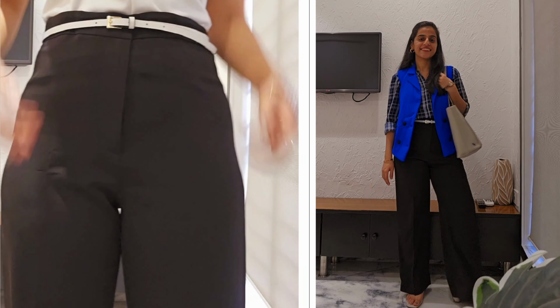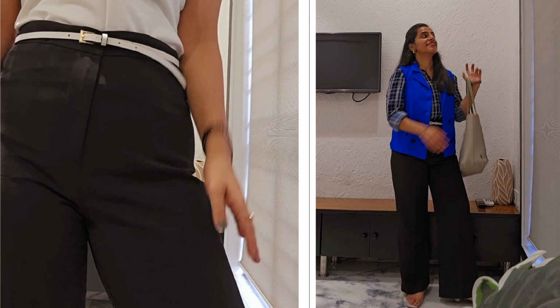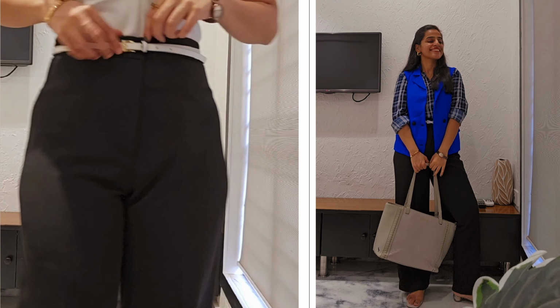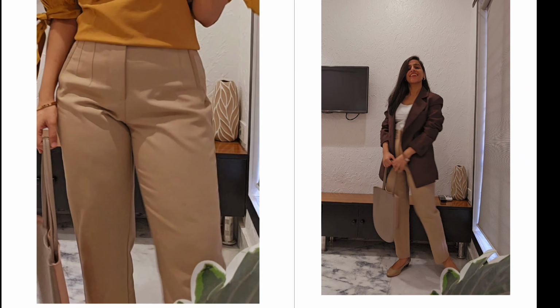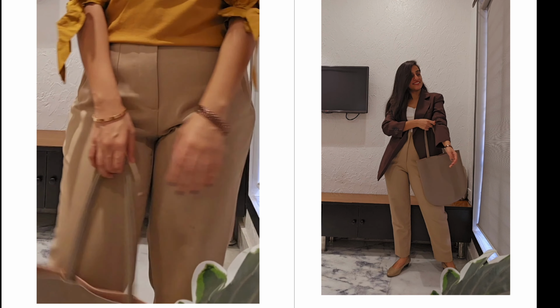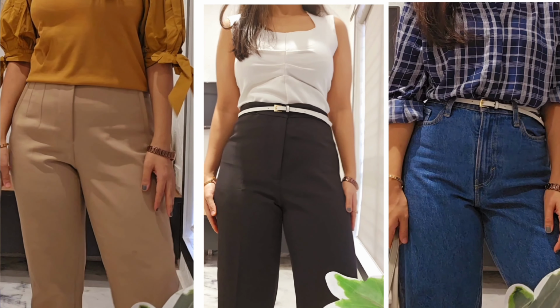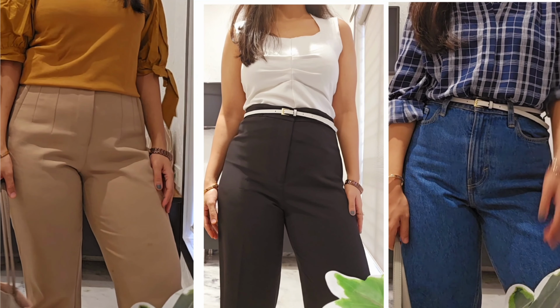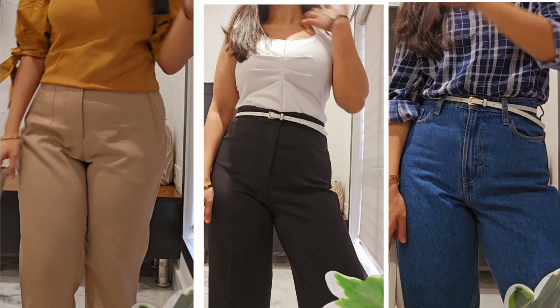So talking about the bottoms, the first one in the list is this black colored trousers which are flowy in nature and provides a very comfortable yet stylish look. The next up in the list is this beige colored structured trousers which is ankle length and provides a very chic look. Also, I want to highlight one thing over here: try to include different patterns in your wardrobe. For example, I have chosen a black trouser which is very flowy in nature, and side by side I have chosen beige colored trousers that are very structured.